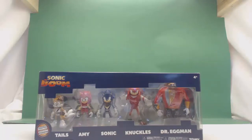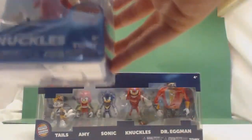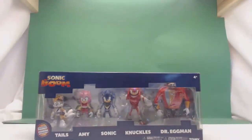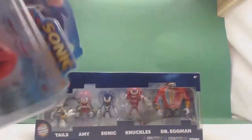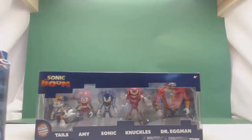But before we unbox this, we are going to unbox this Knuckles single pack, since this one is very different compared to this one. This one is the regular version, the other one is in a fist position. I also wanted to collect the Boom line, so we'll be opening that single pack Knuckles first. So here's my hand, here's the thing, I'm gonna open it.